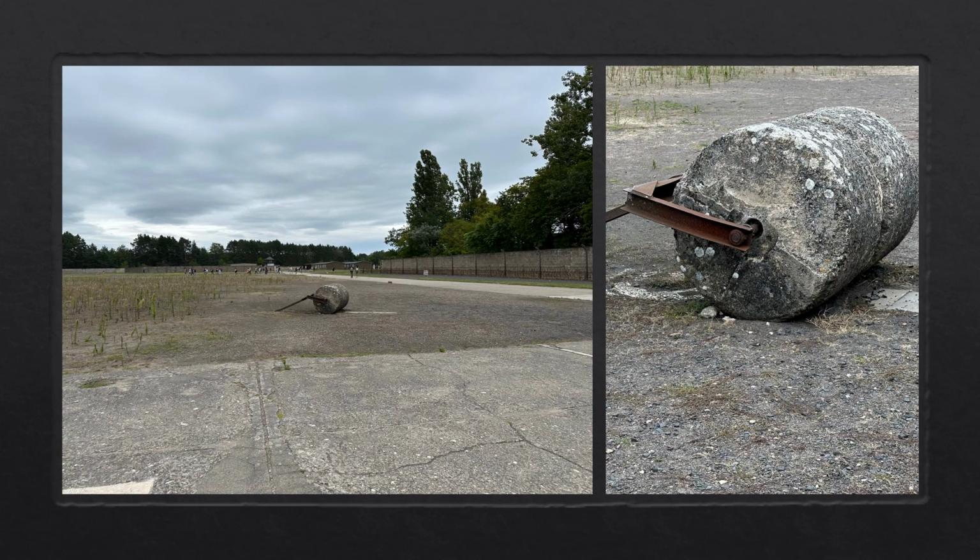This view is after we pass through the main gate and turn to our right. In the distance are the remains of the camp prison and barracks 38 and 39. In the foreground is a concrete roller used to smooth roads which prisoners were made to pull. Next, we'll take a closer look at this brick wall to our right.